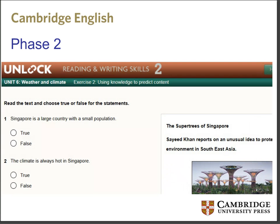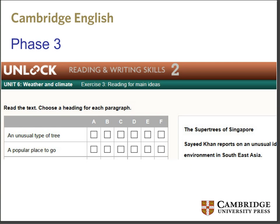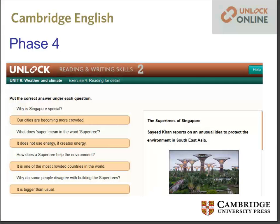Vocabulary, lovely. Okay, so we have again using knowledge, but it is the vocabulary part. Something strange is happening with the slides. Then in the third bit, I'm going to skip through this quickly. Reading for main ideas, as Fran explained earlier, and the last part, reading for detail.